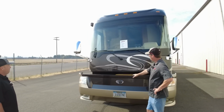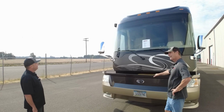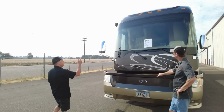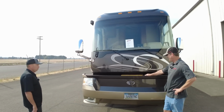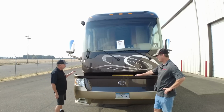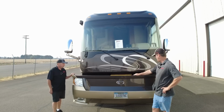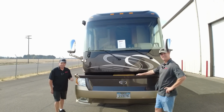The three-headed monster mirror, I love those. I already said that, didn't I? I must really like that. No clear coat peel. The paint's in amazing condition. It's been well maintained. Again, we would go through it thoroughly and inspect everything on the coach. And let's get it back inside and do the inside. Sounds good. All right. Thank you. Thanks.